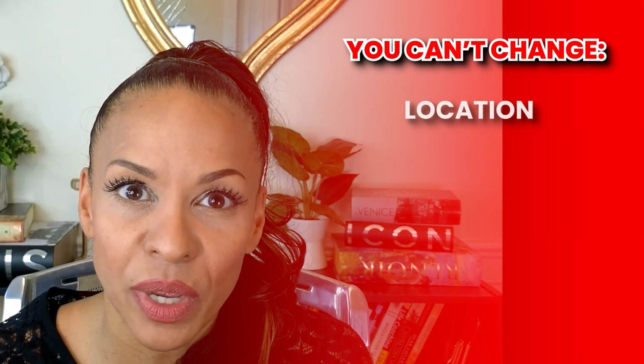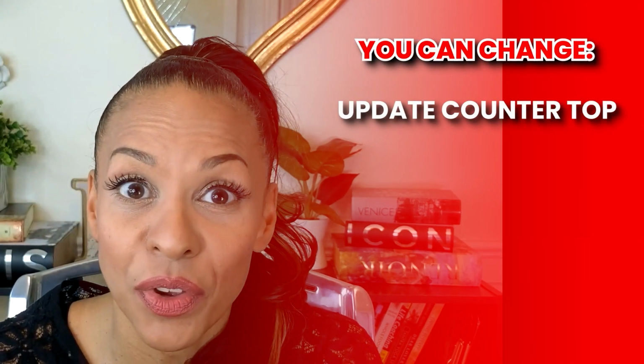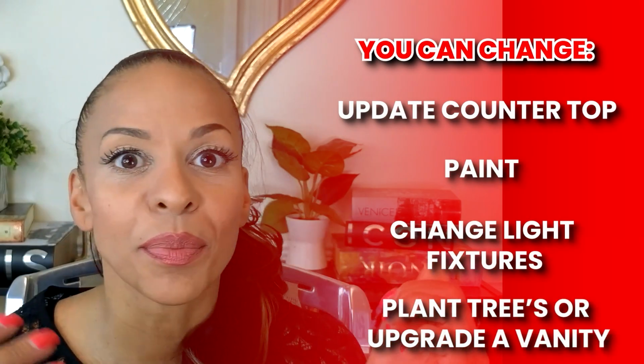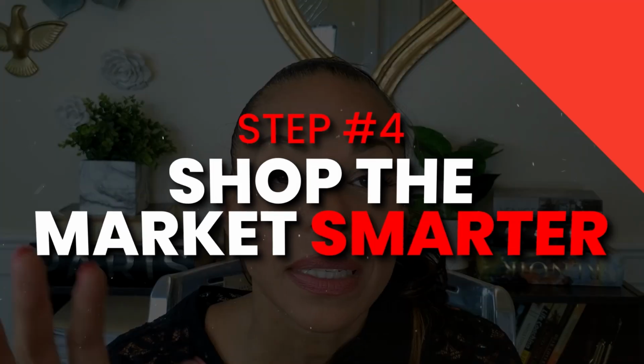So here's an example of things that you cannot change or change easily. You can't change location, you can't change size easily, bedroom size. Here are a couple examples of things that you can change easier. You can update a countertop, you can paint very easily, you can change out a light fixture, you can plant trees or shrubs for some privacy if that's what you like between your lot and your neighbor's lot.